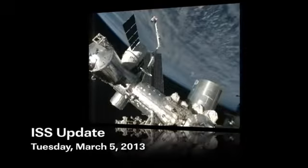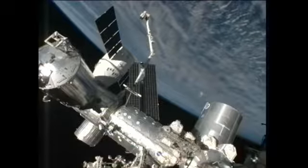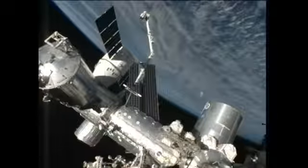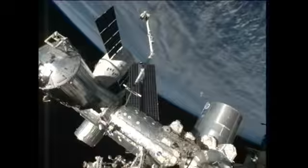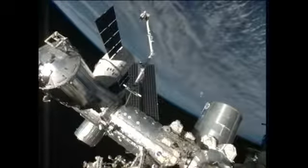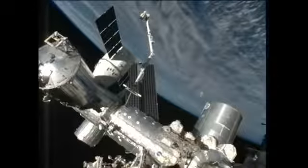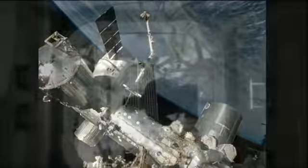The crew did make good progress over the last couple of days unloading the SpaceX Dragon cargo craft. As of yesterday evening, the crew has completed all of the removal of the cargo that came up to the International Space Station. There were more than 1,268 pounds of supplies and research that came up to the orbiting complex.